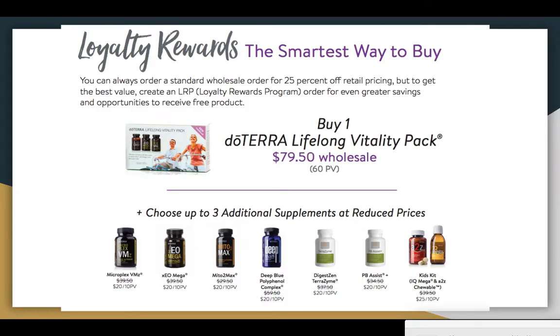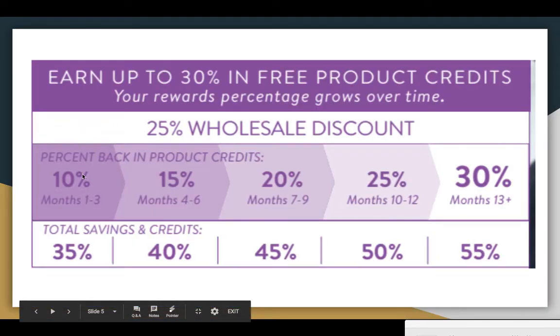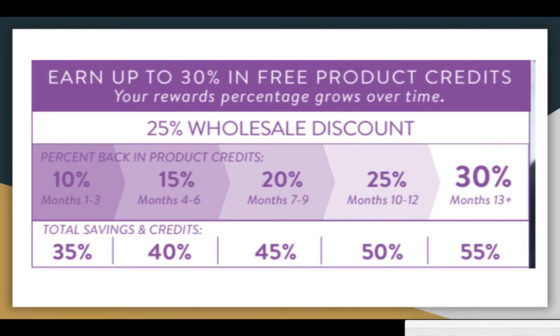So let me go forward a little bit here. The first 3 months, they give you 10% back. Now when I buy the pack for $79.50, that's only worth 60 points, and the reason why is because you're already saving money when they put it together, so you don't get the full pointage amount. But let's say you bought that pack for $79.50 and it was worth 60 points. You would get 10% of those points, so 6 points that you could use on your next month's order. So a little bit of a discount. The next month, instead of $79.50, it would cost you $73.50.